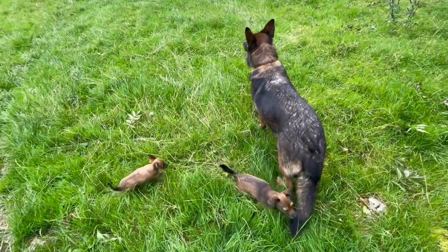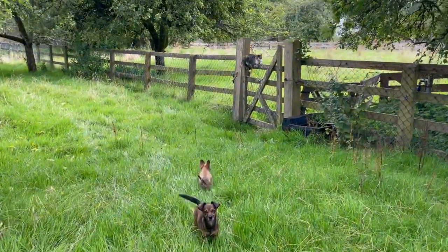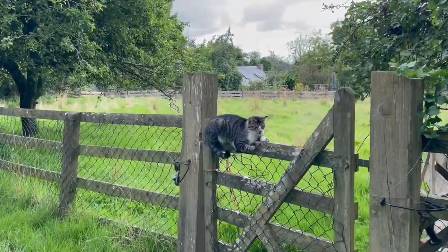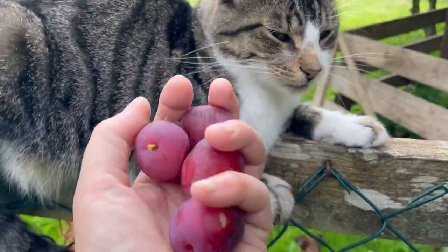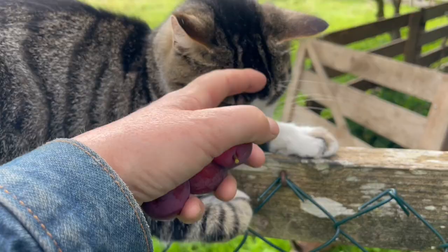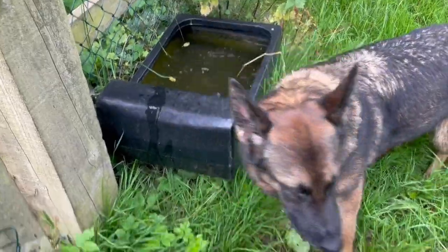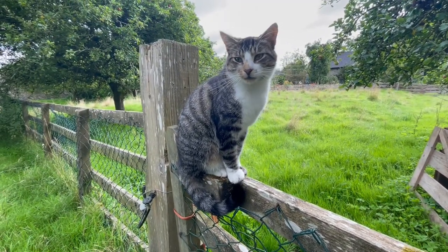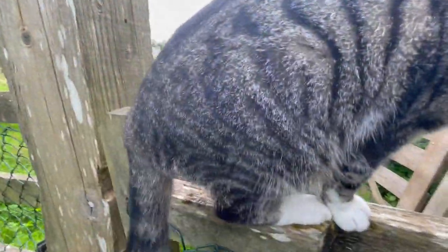Isn't that right, puppers? Oh, look at the pup. And look at the cat. Are you pretty as a picture, sitting on the gate? You heard us coming and waited for us. Yes, a handful of plums. You good kitty. Yeah, aren't you? You drinking water? Are you gonna move? So that I can come out through the gate, or are you just gonna stay on the gate?